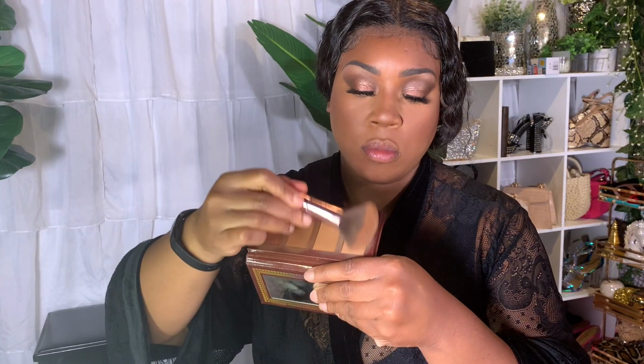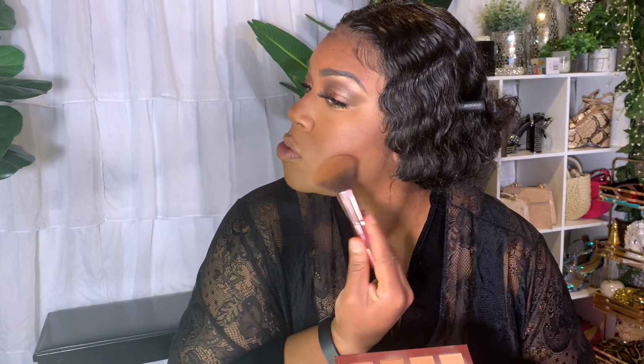So I'm going to grab my powder brush again, and we're going to grab that light shade and put some on our lower jawline. This is going to help enhance that contour look and make it look even more natural.